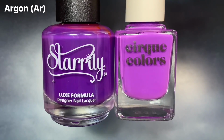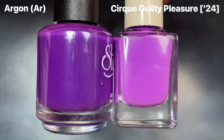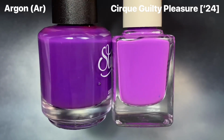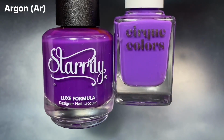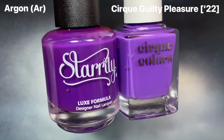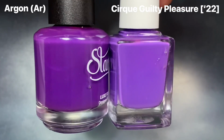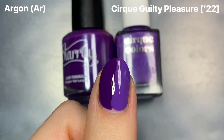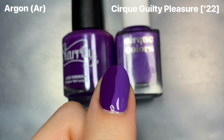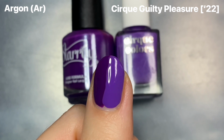And lastly, for Argon, I of course had to show this next to Cirque's Guilty Pleasure. This bottle is from this year, which is a lot lighter. If you watch that Cirque review, you know that my bottle from 2022 is a lot darker to the point where it's like a totally different color. And it is just absolutely wild to see how dark Argon looks next to Guilty Pleasure. Like, would you even call this a neon anymore? Because I don't think that I would.